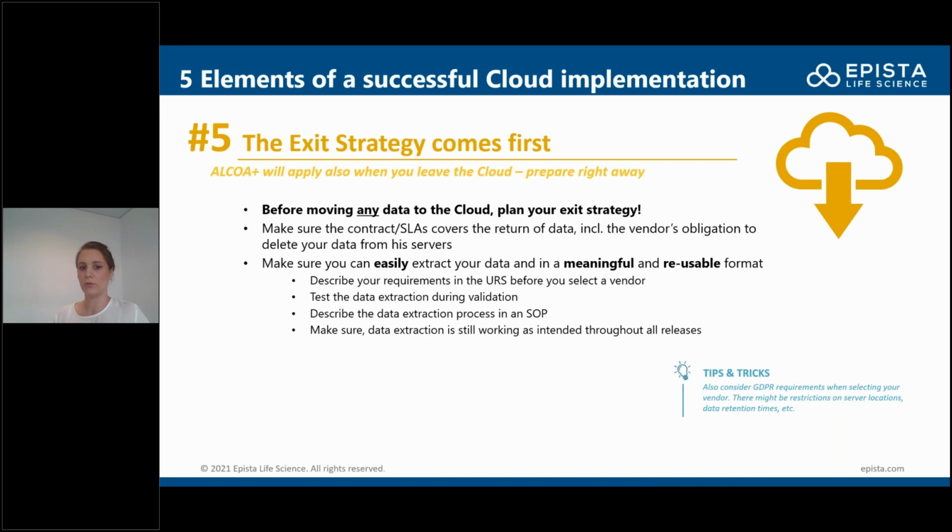So also make sure that you are not only building in the exit strategy, of course, but those requirements as well, and that it is suitable. There might be some restrictions also in server locations that you have. So when you are selecting your cloud provider, when you are reviewing the SLAs, when you're updating SLAs, when you're expanding, when you're onboarding new sites, you should be clear and crisp on how you deal with this situation and the service that you have.